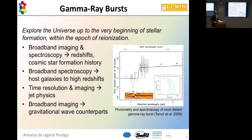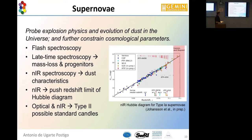The multiband imaging and spectroscopy is very important for the modeling of these sources to study the emission, the interaction with the environment, the jet physics, and all these high time capabilities that I'll show you now are also very important for this kind of events, especially if you can react very quickly with the telescope, which is a capability that we're exploring. Of course, supernovae are a very important branch of astrophysics.